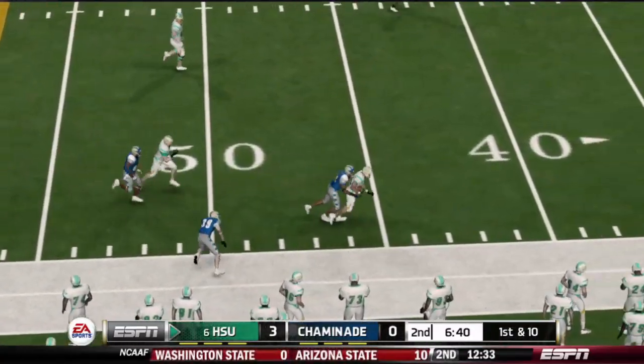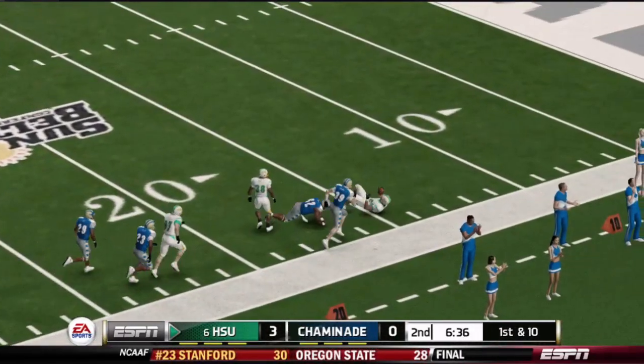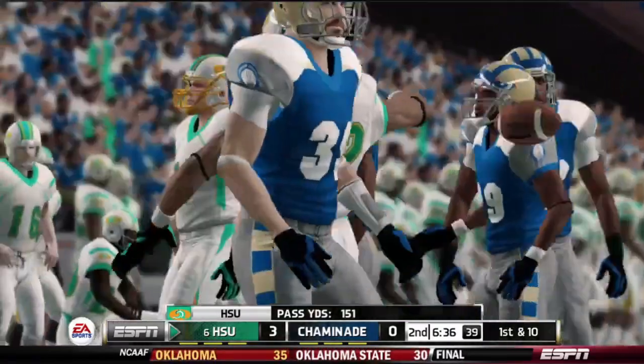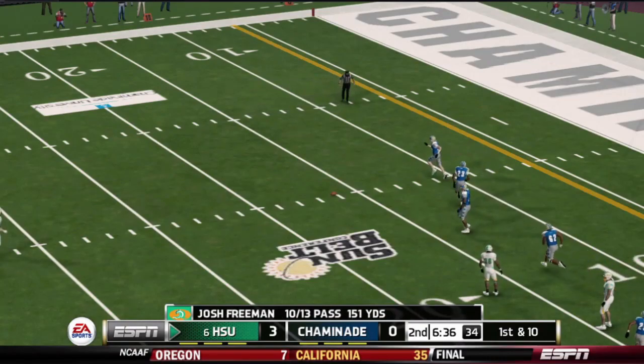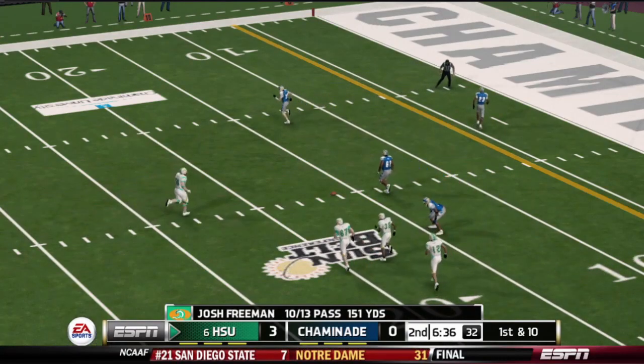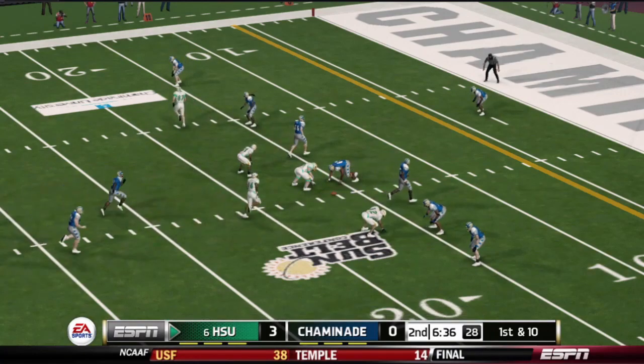Unbelievable. He's at midfield. At the 30. To the 20. He's tackled right around the 16-yard line. Corbett makes the tackle at the 16-yard line. First down. They've been stopped short down here the last two trips.